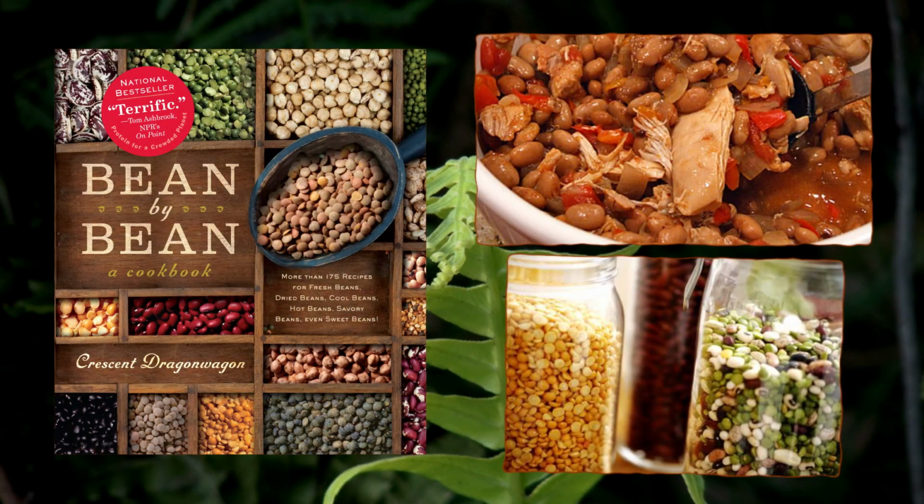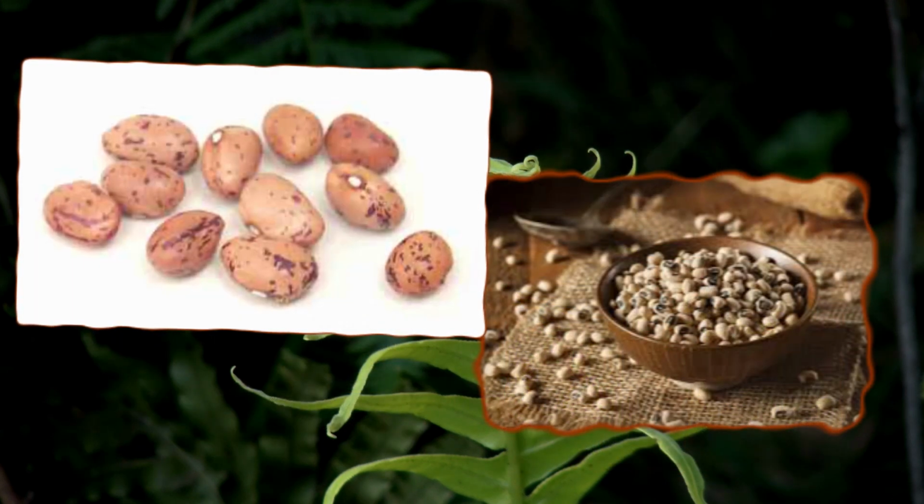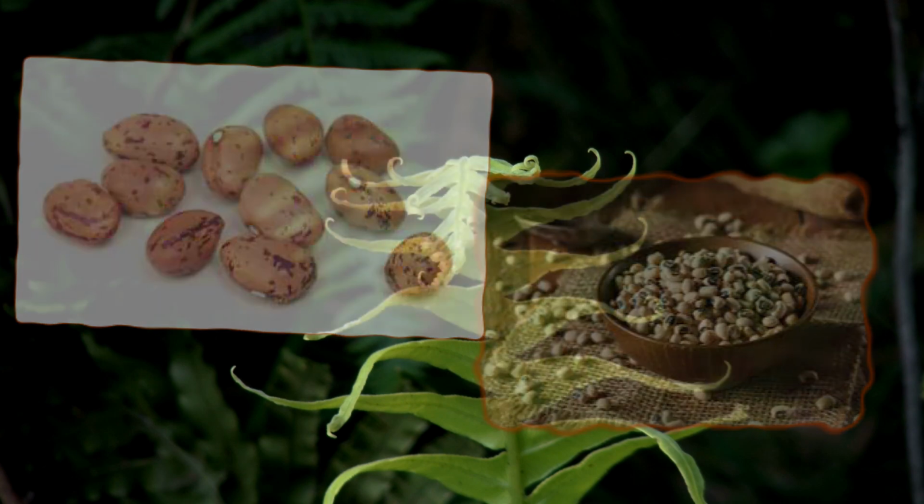Store beans on racks or pallets though, or shelves. Don't place the beans directly on the floor. Beans are high in protein and very cheap and can be stored pretty easily.